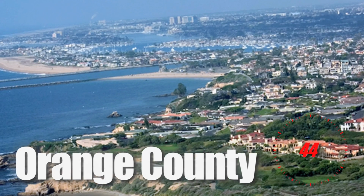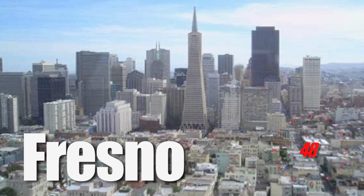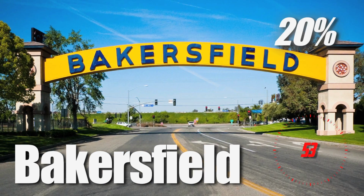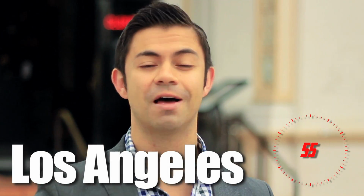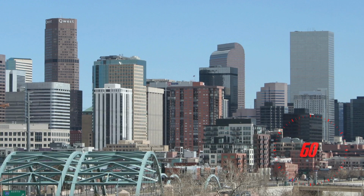Coming at number six on our list is our neighbor to the south, Orange County, with an increase of 21%. Fresno coming in at number seven with 21%. Bakersfield with an increase of 20%. Here in Los Angeles, an increase of 20%. And last but not least on our list is Denver, Colorado, coming in at 20%.